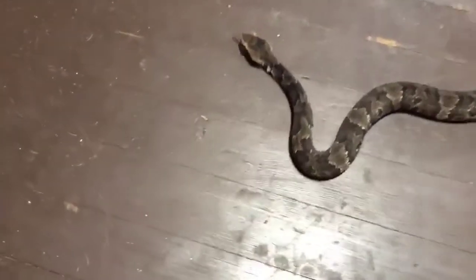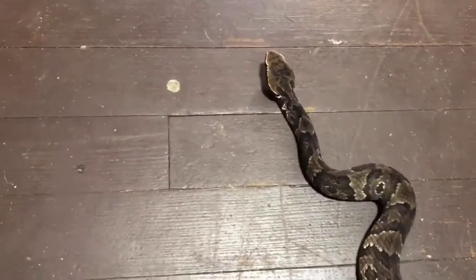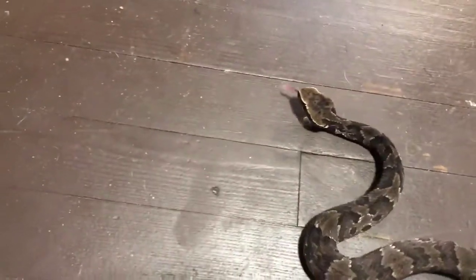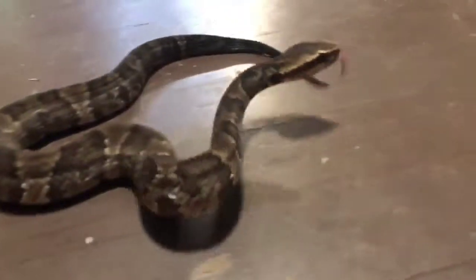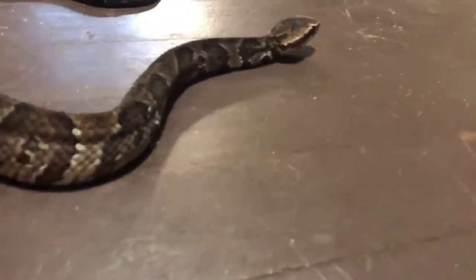Now we're going to get on to the biggest myth about cottonmouths, and that's one that people have given all over, and it's really, really bad information, and it's about the aggressiveness of these animals. I can tell you for sure that none of it is true. This is actually my foot right here. See how he's gaping right there? That little bit of gaping, that's him saying, hey, you're getting too close, please leave me alone.